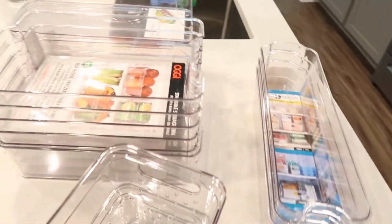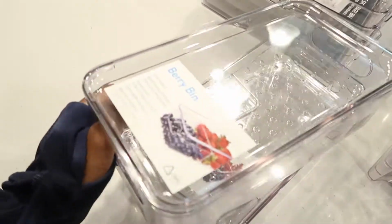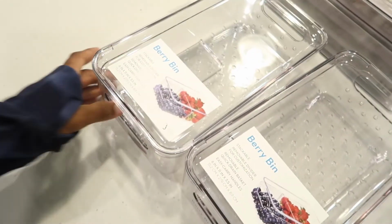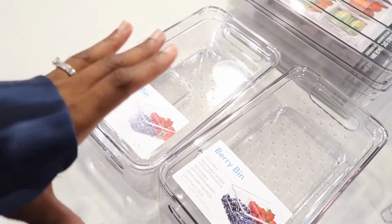So really quick, I want to show you the products I got, a quick little haul. All the product is from Home Goods and Target. These berry bins, which I am obsessed with, are from Target, and I really wanted some for the longest time because I like being able to have my fruit and veggies already cut up, washed, and dried, ready for grab-and-go eating.